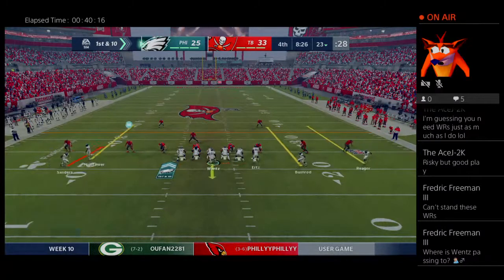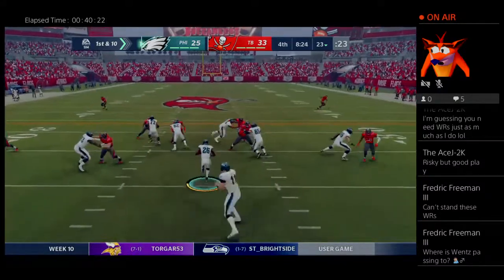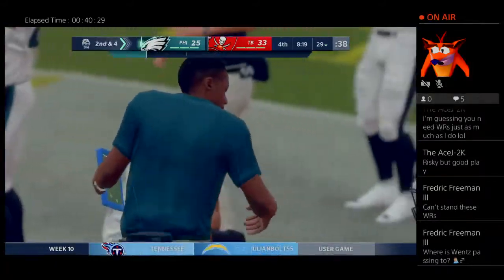Kill. 45 to Mike. Hey, me and you all day. I'm coming. Empty. It'll be Sanders to begin the drive. Watch the ship. Hey. He'll get a nice chunk there on the first down run, and it's second and 4.